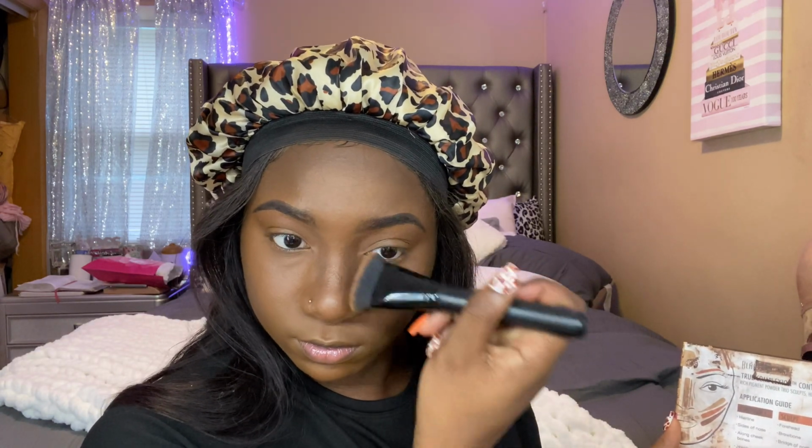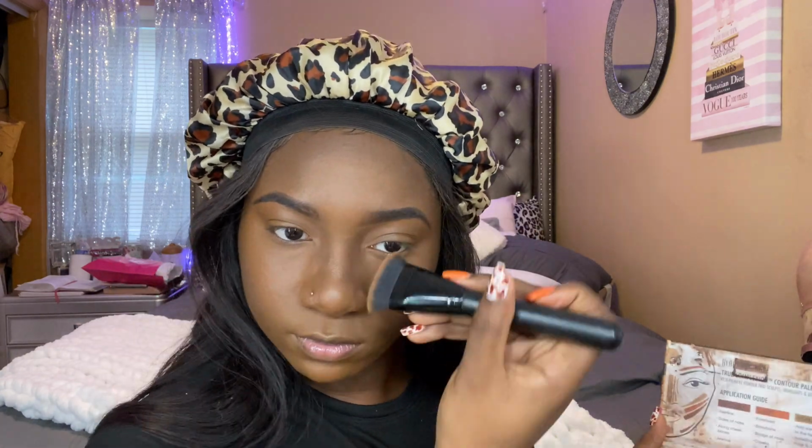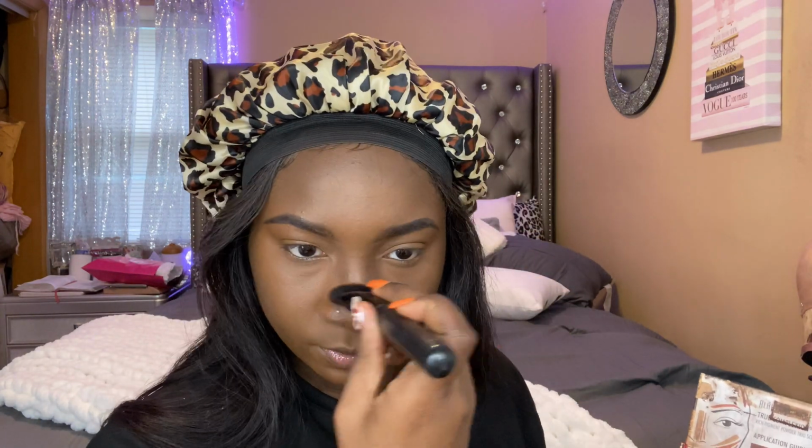And I just go in with a little tad bit of this contour shade, because it's very, very pigmented and dark. So all I have to do is just tap it, and I'm setting all the areas I used my dark concealer for my cream contour. I'm just setting all of the contour with that powder, and yes, making sure I blend everything out.